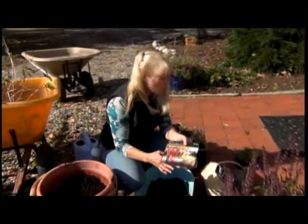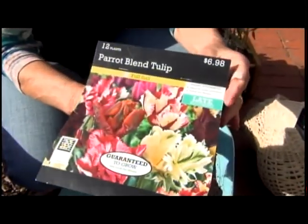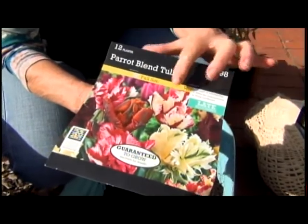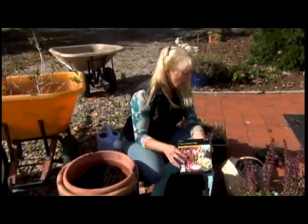I can use tulips. Tulips are gorgeous. They have beautiful colors. Tulips will not last more than the springtime. So when they finish blooming, I'm actually going to have to pull these out and throw them away.